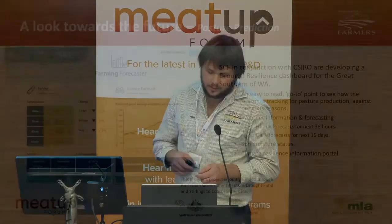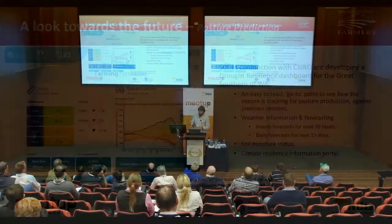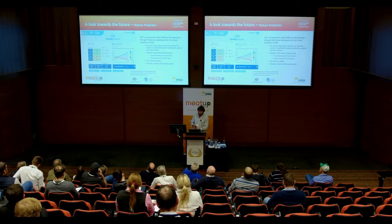It is using the Syro Pastures API, which is really quite cool. It utilizes 30 years worth of pasture prediction, puts it into quartiles, and you can actually see where you are tracking compared to historic values. What we want to be able to do is make capture decisions. Maybe we've got enough pasture that we might want to bring on extra livestock, or we might want to sell them at a later date and know that we've got enough feed to do so.